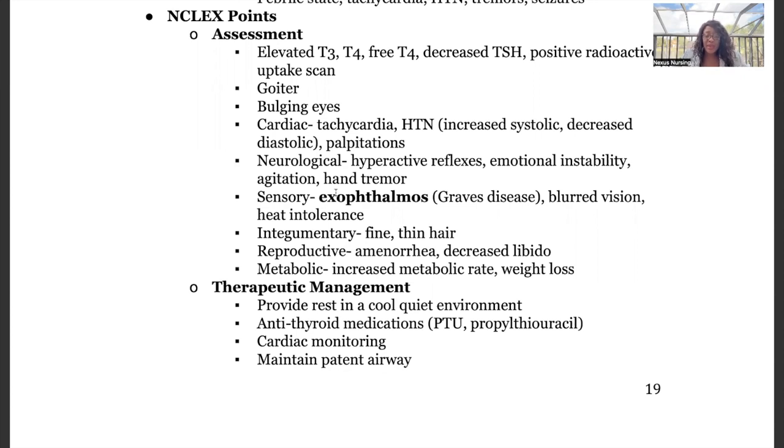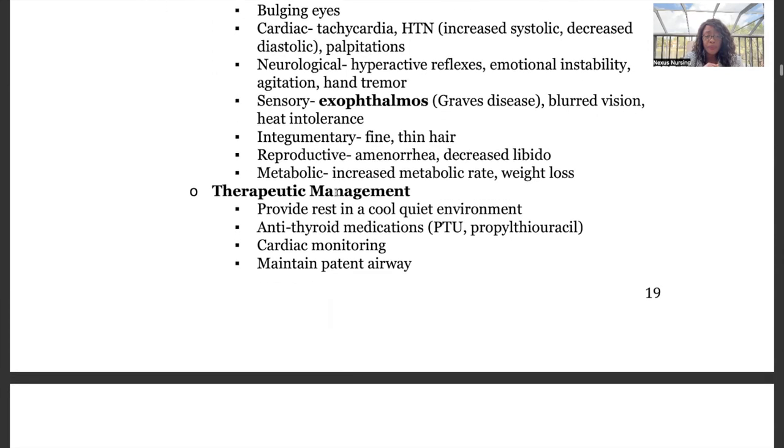You're going to put them in a cool room. And integumentary, they're going to have fine, thin hair. Reproductive system, they're going to have amenorrhea, decreased libido. And then as for metabolic, you guys know that the rate's going to be increased. They're going to be losing weight, burning calories at an accelerated rate.